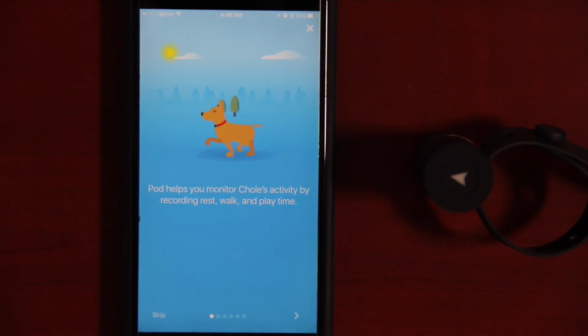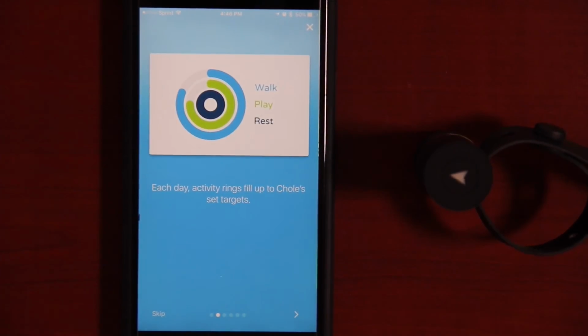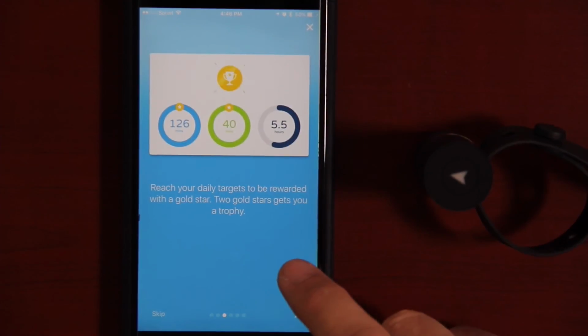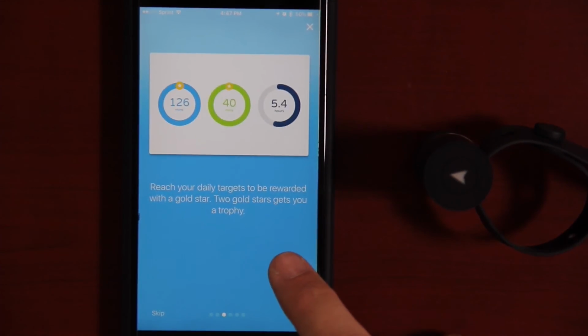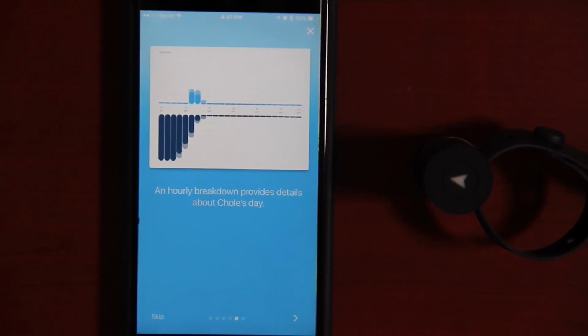Pod helps you monitor Chloe's activity by recording rest, walk, and play times. Each day, activity rings will fill up to Chloe's set target. This is kind of like your Apple Watch, you know, with the little rings on there. Reach your daily target to be rewarded with a gold star. 2 gold stars get you a trophy. Compare rings with previous days and calendar view to see how Chloe is tracking.